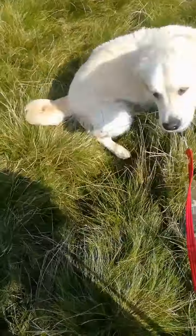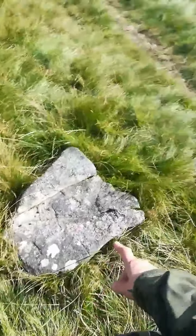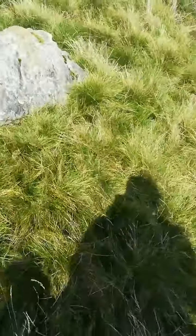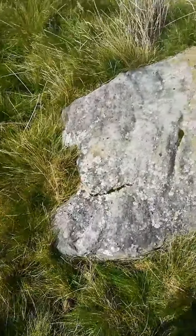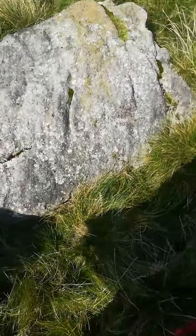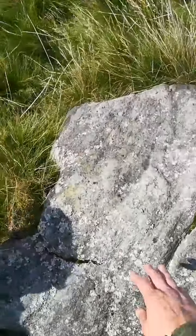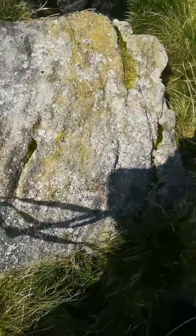This one looks like it's been pushed over. That would align with the stone. And we've got another. Come here, Monty. Another beautiful stone here. This is Pendle Grit. It's quite a dark grey. Very gritty. It's a very hard stone. Really hard.